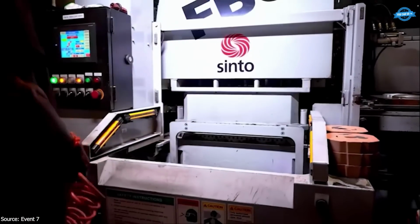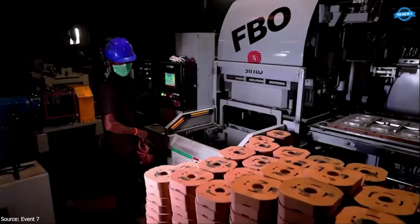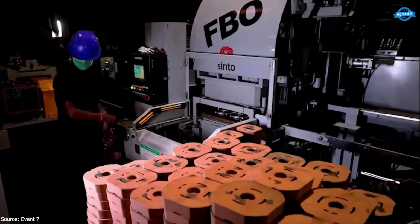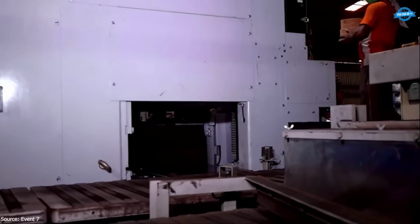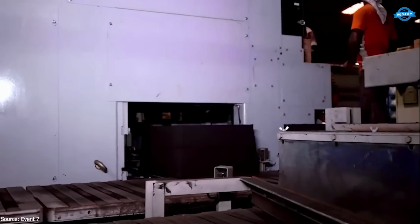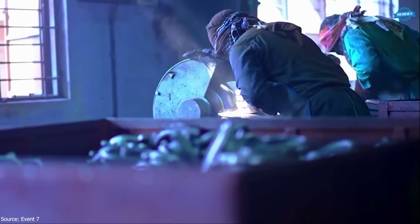These ensure the product complies with industry standards and customer specifications. The final step involves applying anti-corrosion coatings and a protective paint finish to the pump casing. It is then carefully packed to prevent damage during transport. This entire process ensures that the pump casing is robust, reliable, and ready for use in various industrial pumping systems.